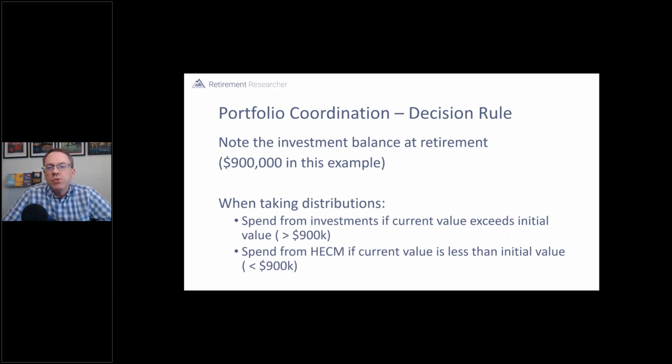And that's you write down the value of the investment balance at retirement. So in this case study, they had $900,000 at the start of retirement. You just tuck that number away. You don't even have to worry about increasing it for inflation. In the future, when you want to take a distribution to meet expenses, you look: if the value of the investments exceeds $900,000, you spend from the investments. If the value of investments is less than $900,000 and you still have borrowing capacity within the HECM, you spend from the HECM. And you just use that rule throughout retirement. So that's the portfolio coordination strategy I'm looking at.